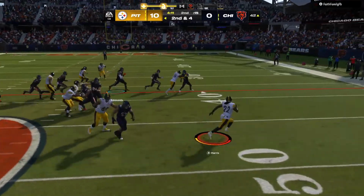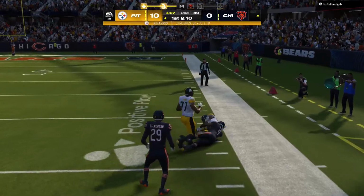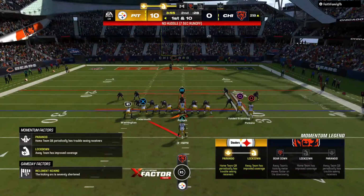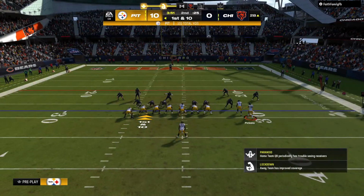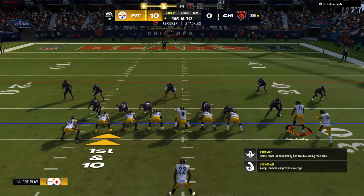They'll try the right side with Harris. And he's taken down inside the 30. Harris, the ball carrier. He was brought down by Jaquan Brisker. A gain of 14. And the Steelers 1st down.